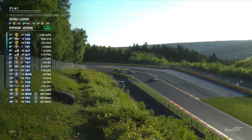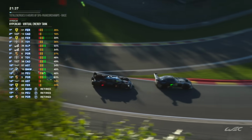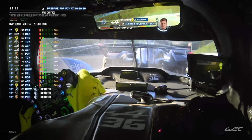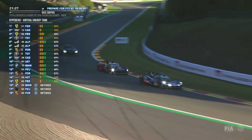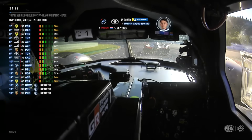The Toyota, he's all over the back of De Vries, and De Vries can't get by the Mercedes. Francorchamps coming in 15 seconds. Can the positional change come before that? And this is why they're looking for it. He has done it. He's made the change on the Toyota. He'll be able to close the gap a little before we go down in about 2 seconds.